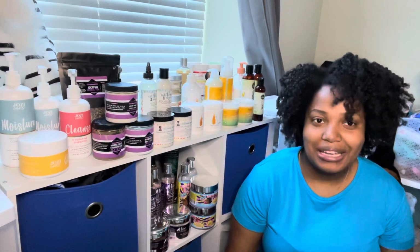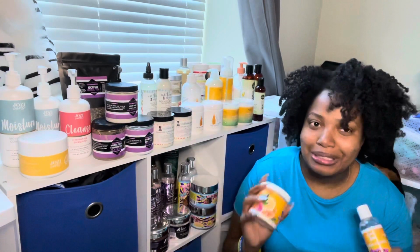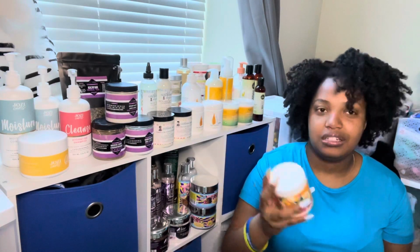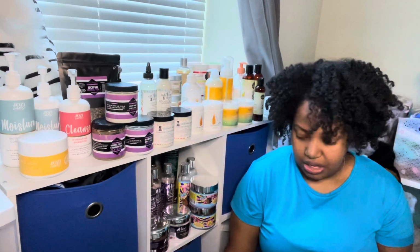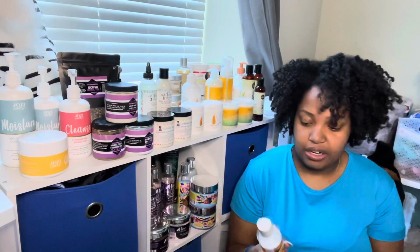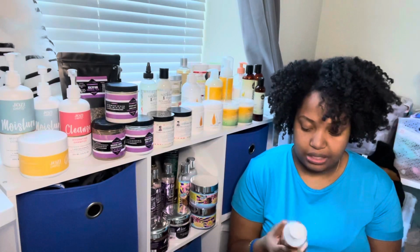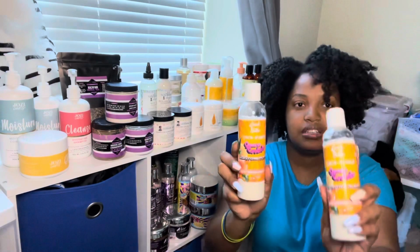I also have some products from, I don't know if it's Good Butter or Goody Butter. I've had these for a while too. Don't know why I haven't tried them yet. Let me know if you want to see these. So I have their Guava Colada Moisture Blast Conditioner. I have 2 of their leave-in and detangler Moisture Blast leave-ins.